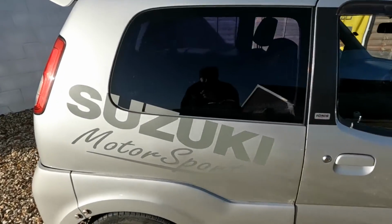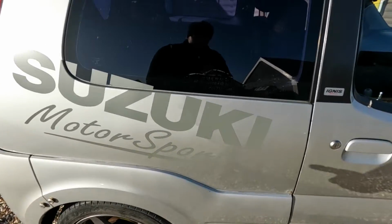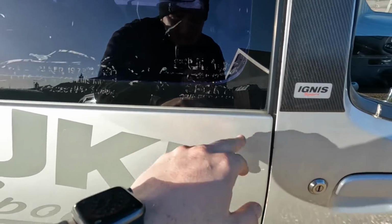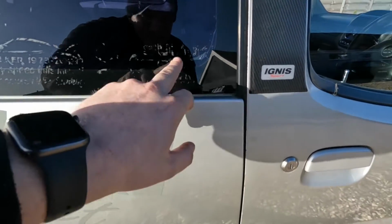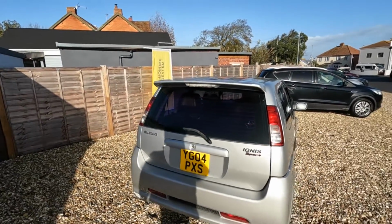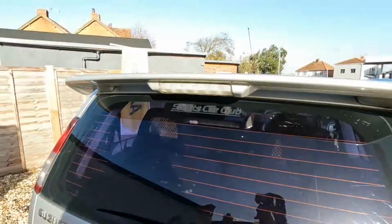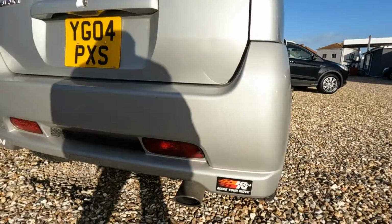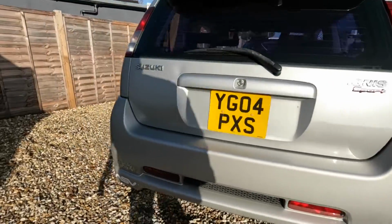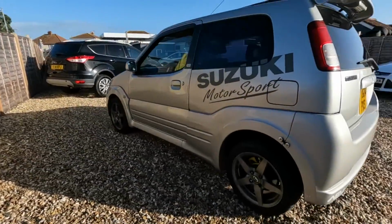The previous owner was obviously a fan of stickers. We've got Suzuki Motorsport stickers all the way around. This seems to be a Paul Walker sticker, something else to do with Suzuki that was on there. Come around the back, we've got Sports Car Club sticker. Of course we do. K&N. This does actually have a K&N filter. ASV, is it? I don't even know. I'm not cool enough to know what that means.